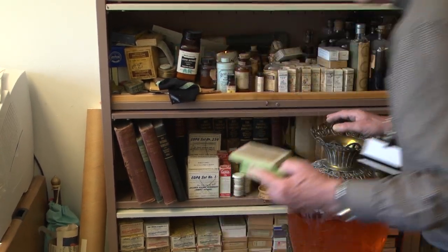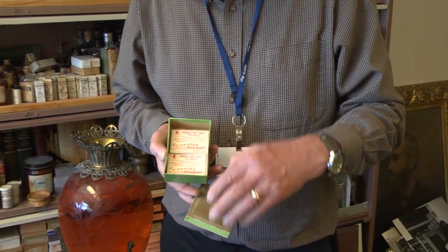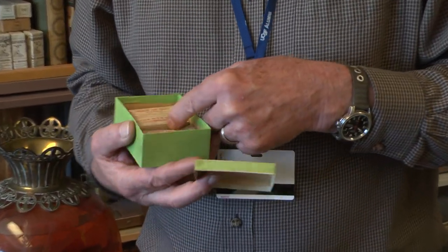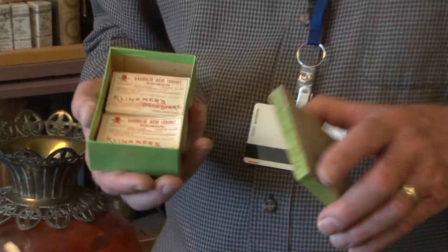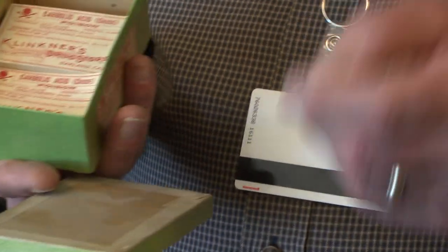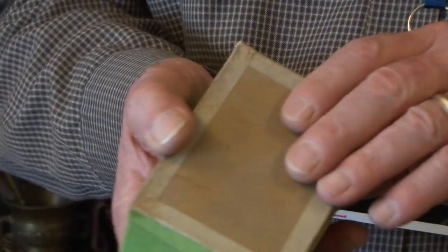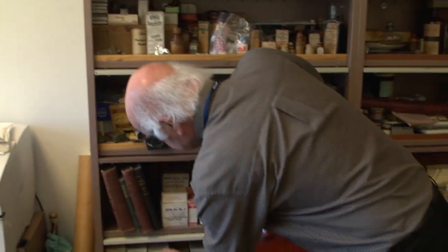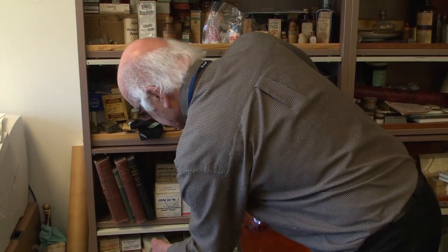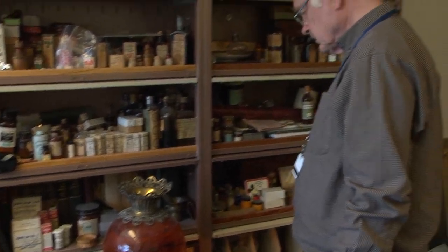And remember earlier I mentioned pharmacists did wets and dries. They would buy things in bulk and they would repackage them in smaller containers. This is carbolic acid. And the pharmacist who sold these, Fred Klinkner, would pour them into smaller bottles, maybe bottles not much bigger than that, some maybe that big, and then go on his label and put them in his wet and dry section and sell them. A lot of pharmacists did that because it was cheaper to buy the bulk product than it was to buy the packaged product. And manpower in those days was pretty cheap, so it made economic sense for them to do so.